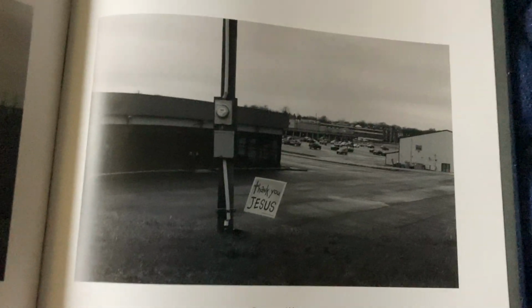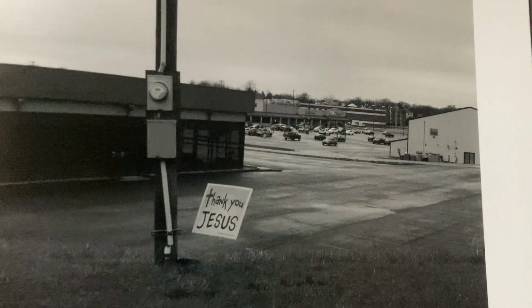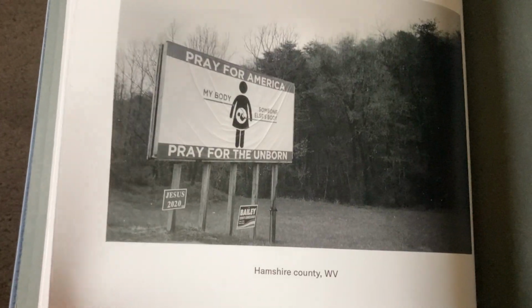And I really like this image as well. This is in Romney, the Thank You Jesus sign leading to the shops in the background and the strip mall feel. And then the last image is this one here in Hampshire County, West Virginia.